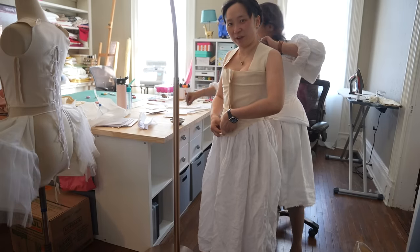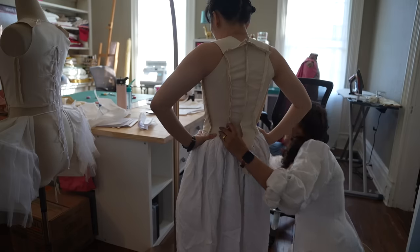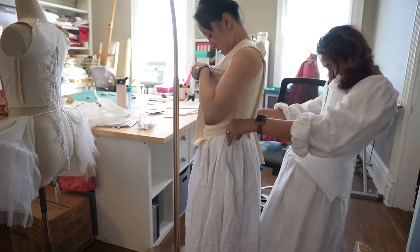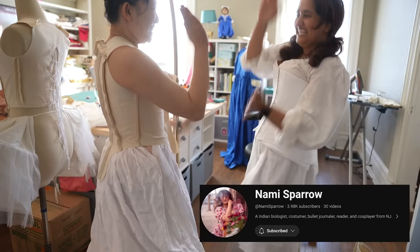So Nami came over, she and I made muslins and we both tried them and fitted them on each other. I actually had to do very little to change up the screw patterns. At the same time, Nami did help me narrow in the shoulders a little bit so it was a little bit more comfortable. And at the end, I think I came up with a perfect pattern that fit me just right.